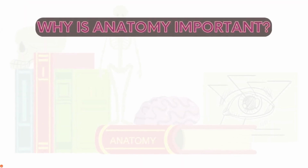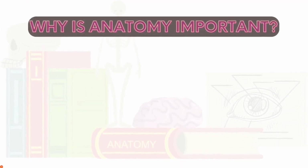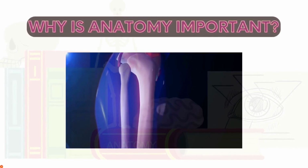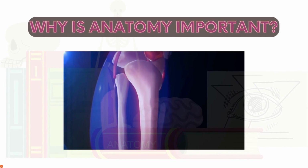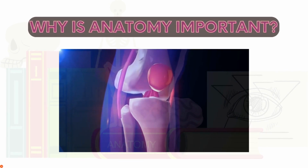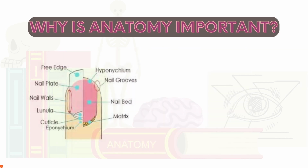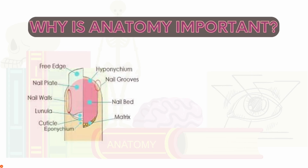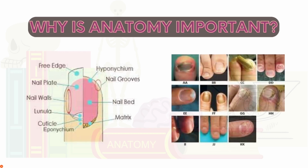You must be wondering, why is anatomy so important, right? Well, anatomy is an important part of nail class because it allows you to gain a better understanding of the structure and physiology of the nail and the surrounding skin. You will learn about the different layers of the nail plates and the skin, as well as the different types of nails and nail conditions that can affect them.